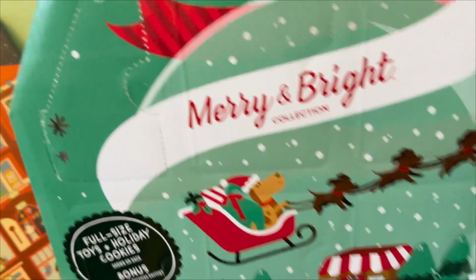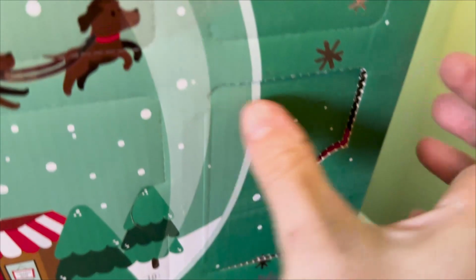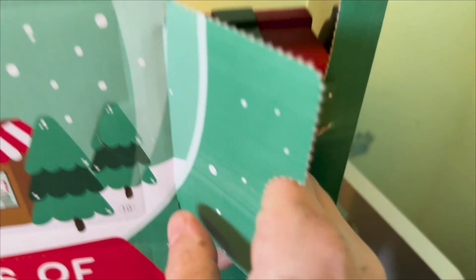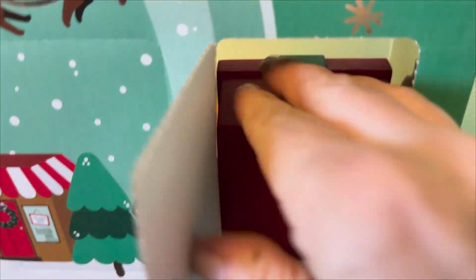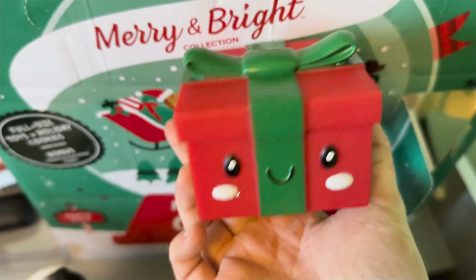All right, so the next one we are looking for, the second. I'm going to open number two up. And inside it's a toy. Look at my hand from outside. They were just outside playing and jumping up on me and everything, and I was petting them and we were just having lots of fun. All right, let's get this toy out. And here it is. A little present with a little happy face on it, red and green, squeaky, and it's a vinyl toy.